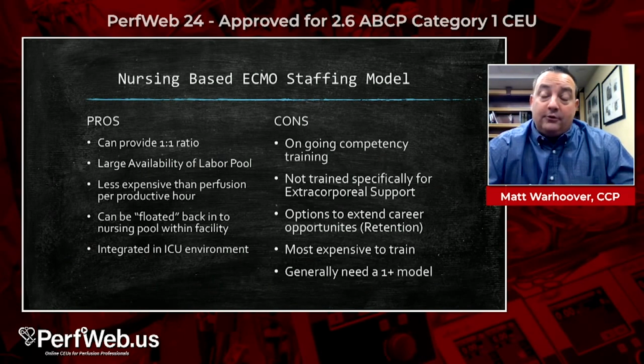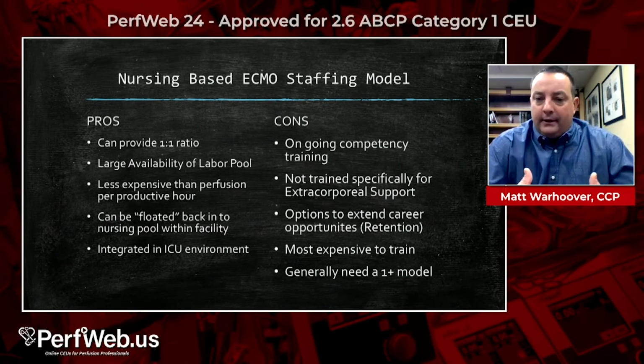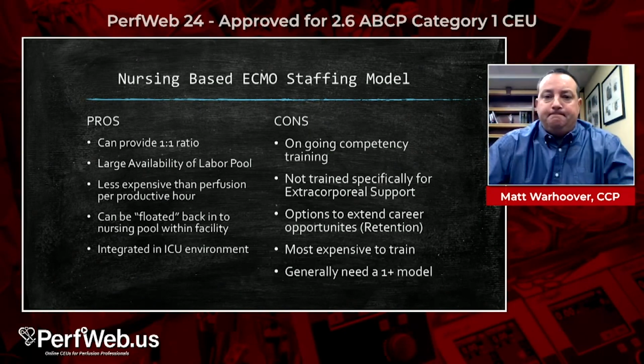And once again, it's also based on your volumes, right? If you don't have a large census and volume capable of getting the hours, it's tough to get people trained up in a short time frame if you don't have the ability to do that in real time. Having someone sit with a proxy. And we talked about the general need for a 1+ model. So, next slide.